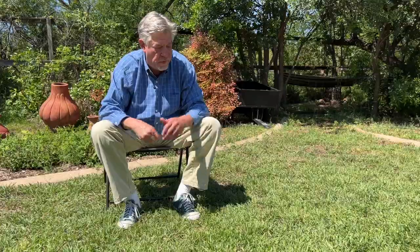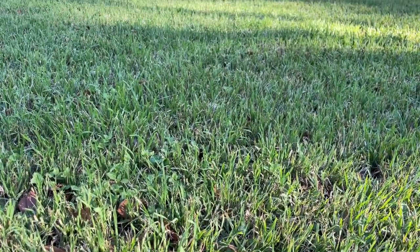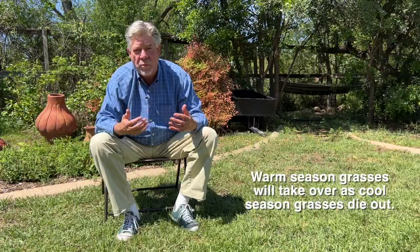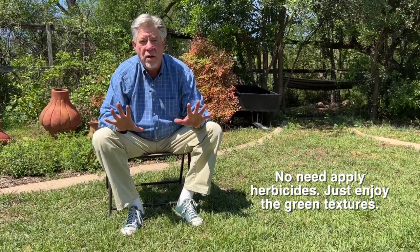These are cool season weeds. They're going to die in another 30 to 45 days. Don't worry about them. They're lush, they're green, they're wonderful. You mow them a couple of times during the winter, and then you really don't have to worry about them again. Come the end of April, your warm season grasses like your zoysias, St. Augustines and Bermudas will start to take over. So you don't have to apply any herbicides for this.